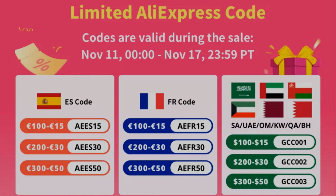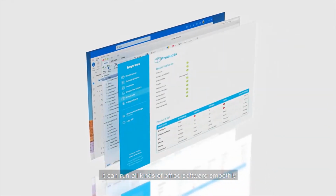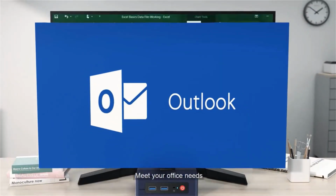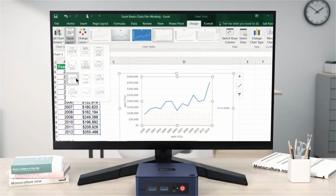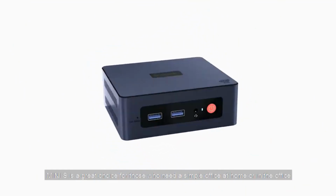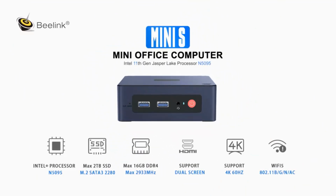The U59 Pro is equipped with 8GB DDR4 RAM and a 500GB storage option, ensuring smooth operation and ample space for storing files, applications, and multimedia content. This configuration allows for responsive performance and quick access to data.